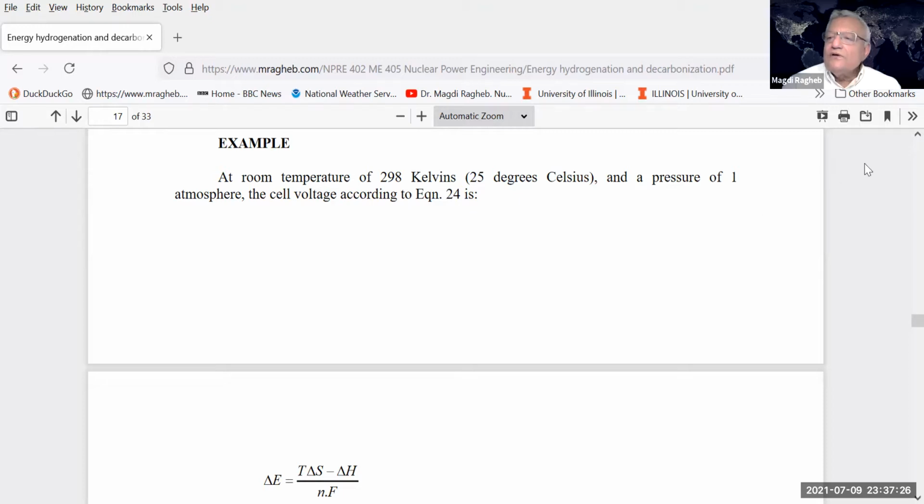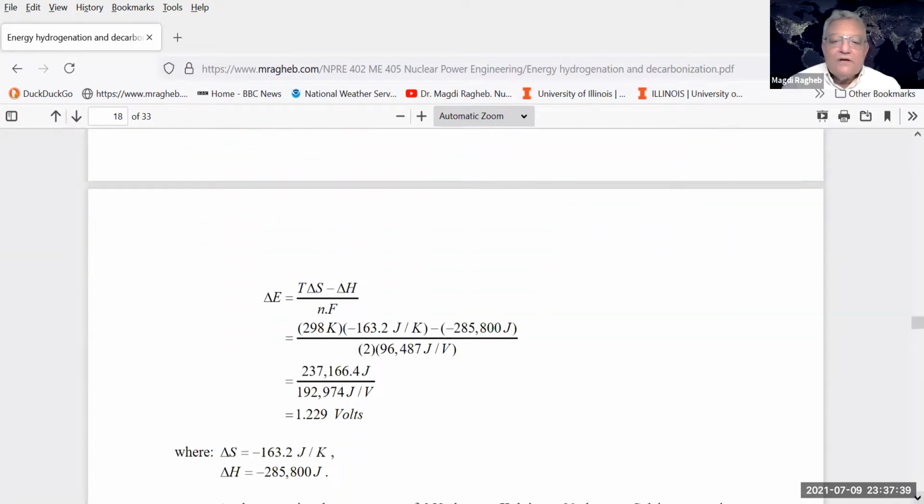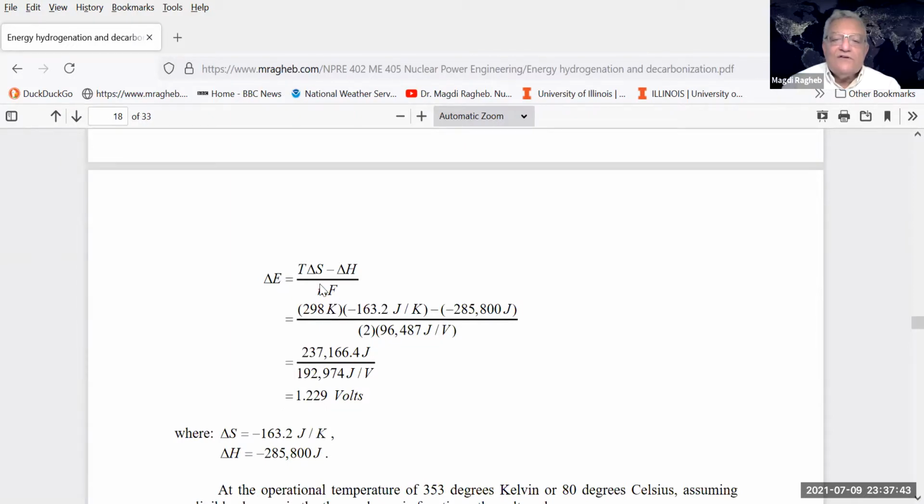And in that case, according to the equation that we derived right here, equation 26, delta E is equal to T delta S minus delta H divided by nF, we can calculate the voltage that we get. So what is the voltage that we get? Delta E is T, the temperature, at room temperature 298 Kelvin, multiplied by delta S for atmospheric pressure. The change for a typical fuel cell is minus 163 joules per Kelvin, minus the change in enthalpy, again typically minus 285,000 joules, divided by the Faraday constant, which is joules per volt. And the n in our case for water is 2. So if you plug in the numbers, you get 1.229 volts. So if you are operating your fuel cell at room temperature, that's what you get, 1.229 volts.